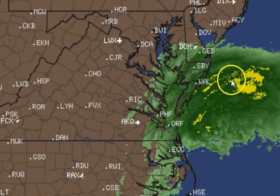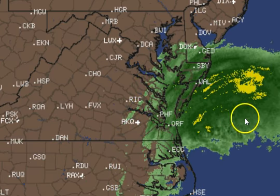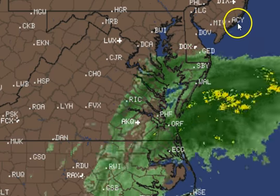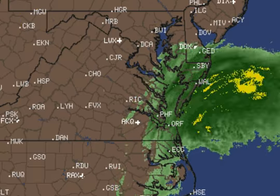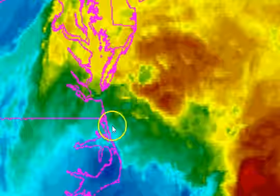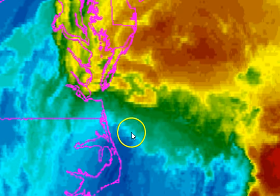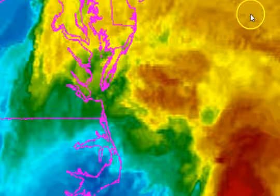Here's the radar showing that over the eastern portions. It's going to continue to move out in this direction, kind of away from the coast, but then we think it's going to pivot back to it, and I'll show you that in a second when we get to the model guidance. Here is this system wrapping up, and it's slightly northeast of the eastern portions of the Outer Banks, and that's heading off to the northeast.